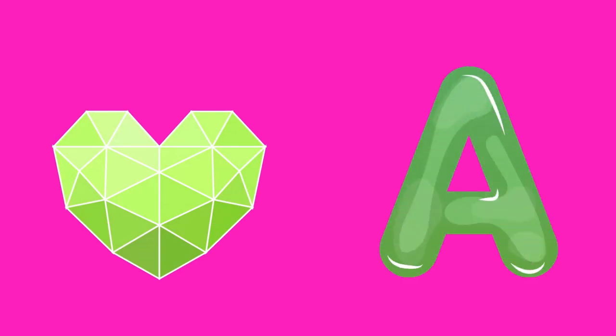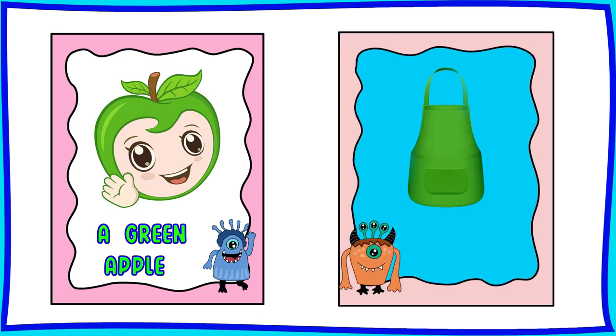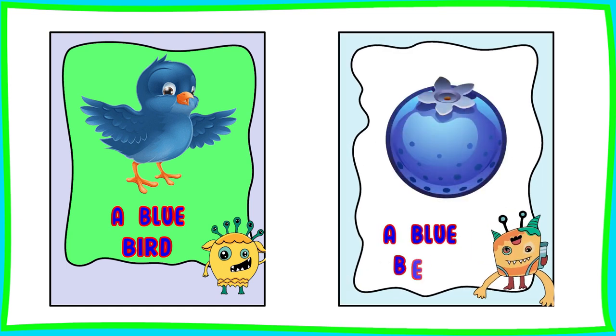Green. This is the letter A. A sounds like A. A green apple. A green apron. Blue. This is the letter B. B sounds like boo. A blue bird. A blue berry.